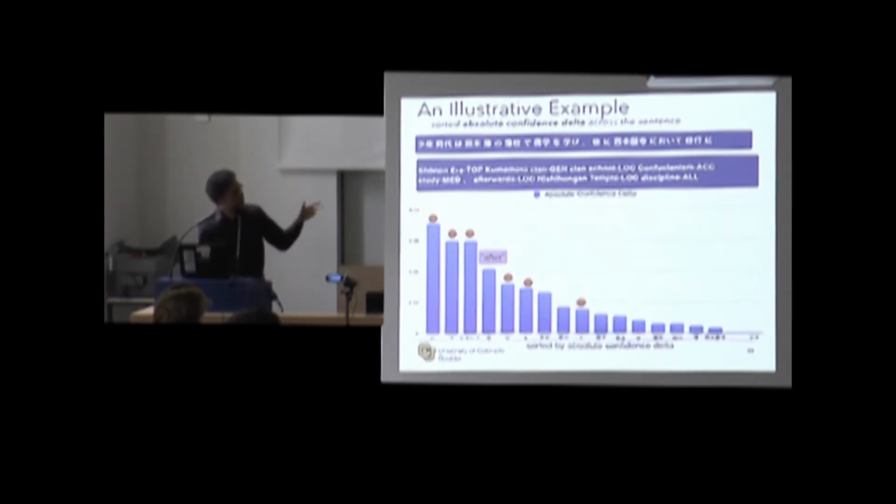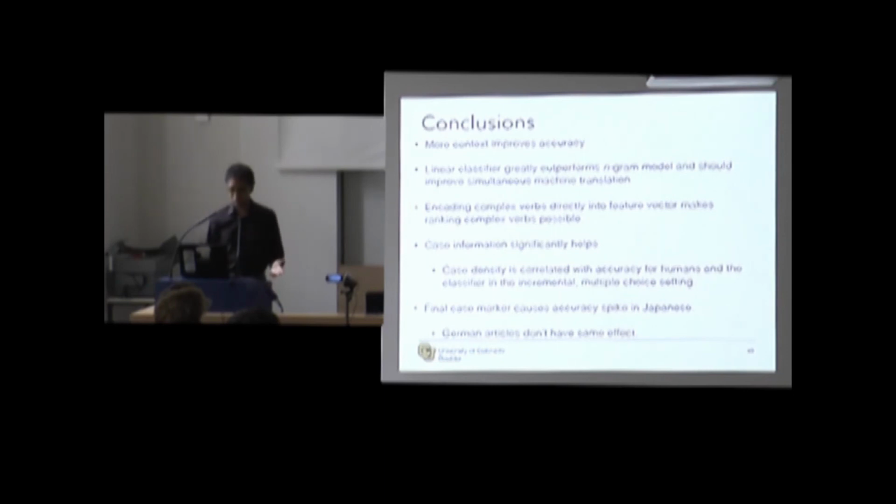And if we sort these by absolute change from just the previous word, we can see that almost all of the top ones are case markers, and the other one is the word after, which gives some tense information. So we can conclude that more context improves accuracy. We can do with a linear classifier what we couldn't do with just a language model. And encoding complex verbs is possible and makes this task feasible, even if we don't see the actual verbs in the corpus. And the final case marker in particular is important in Japanese.